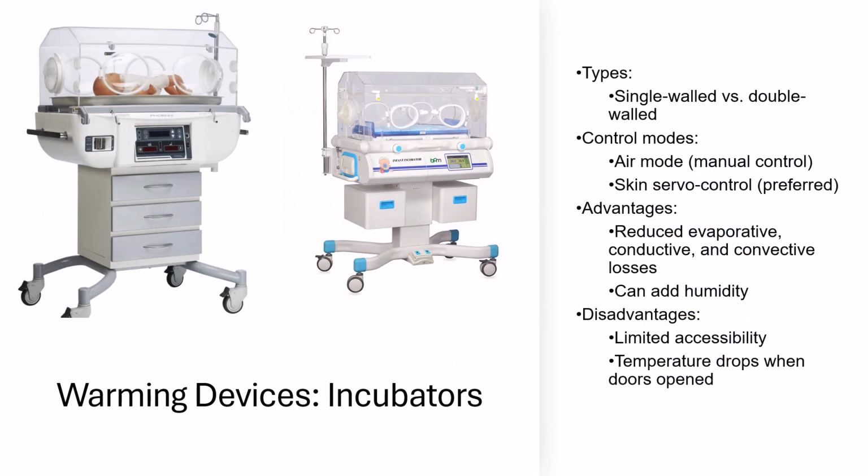Incubators come in single-walled or double-walled varieties, with double-walled models providing better insulation against radiative heat loss. They can be operated in 2 control modes: air mode, manual control, or skin servo control, with servo control being preferred because it responds to changes in the infant's skin temperature.